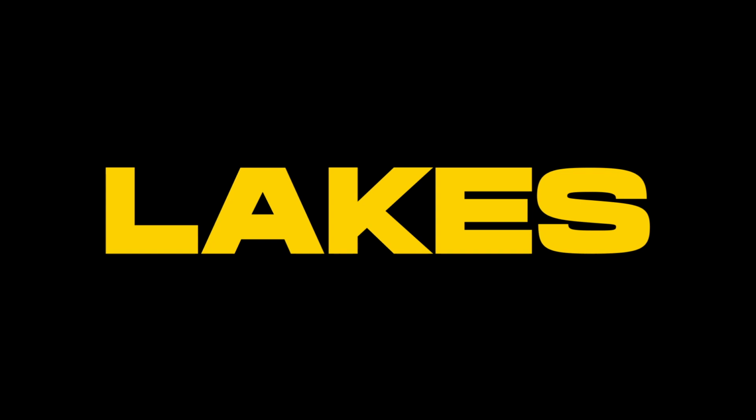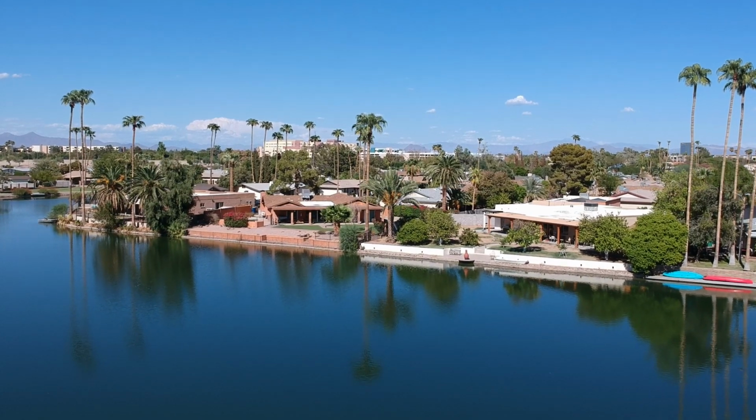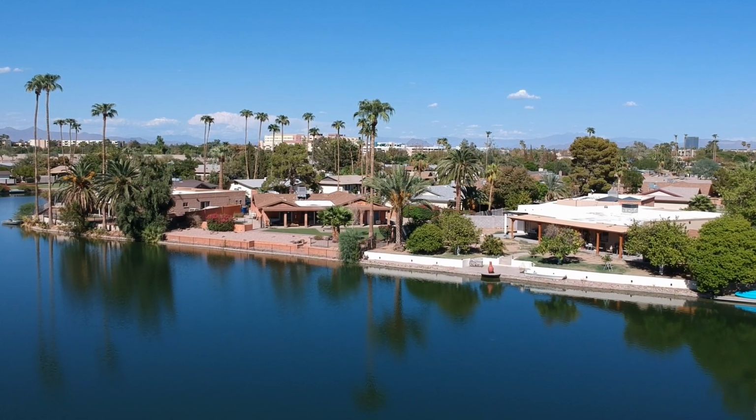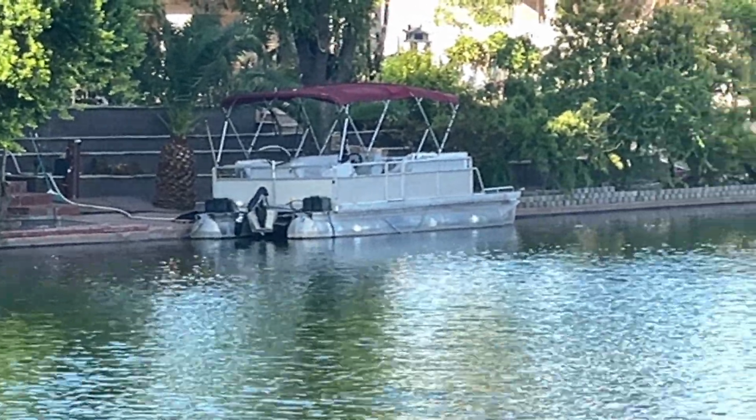And number 3, Dobson Ranch has 8 man-made lakes, which is quite a nice, unique feature considering we are living in the desert here in Phoenix, and many of the homes back right up to the water. You'll also see several boats, canoes, even some fishing, but swimming is not allowed in any of these lakes.